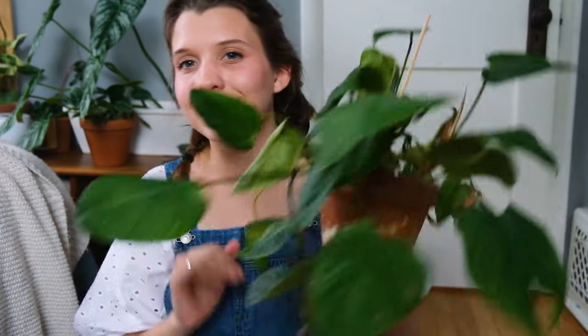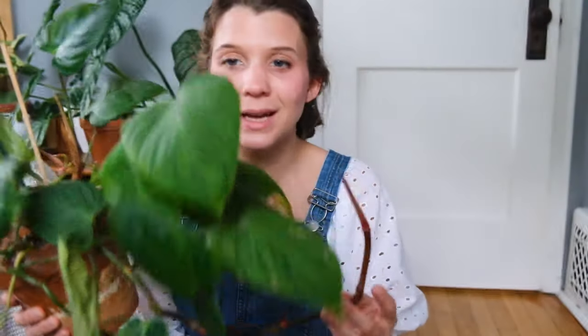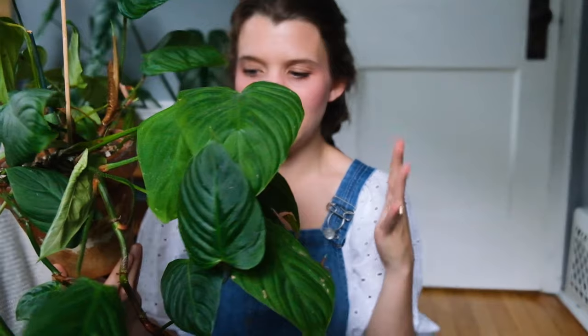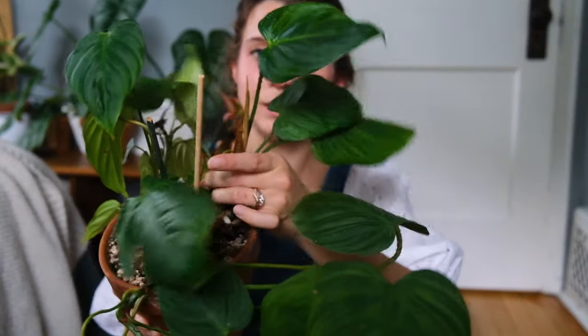It's just because it's very crazy, which is not this plant's fault. Honestly, I could probably do better by this plant and add more support to it. It's difficult to get it in a place where it's not totally unruly. So I originally bought this plant as a much smaller propagation off of Facebook. Let me see if I can find the original plant. Okay, right here. There's one little corner right here that is the original plant.